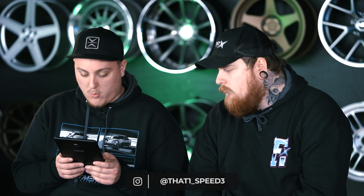So this is that one Mazda Speed, or that one Speed 3's Mazda Speed. Mazda. It's a Mazda. Alrighty.